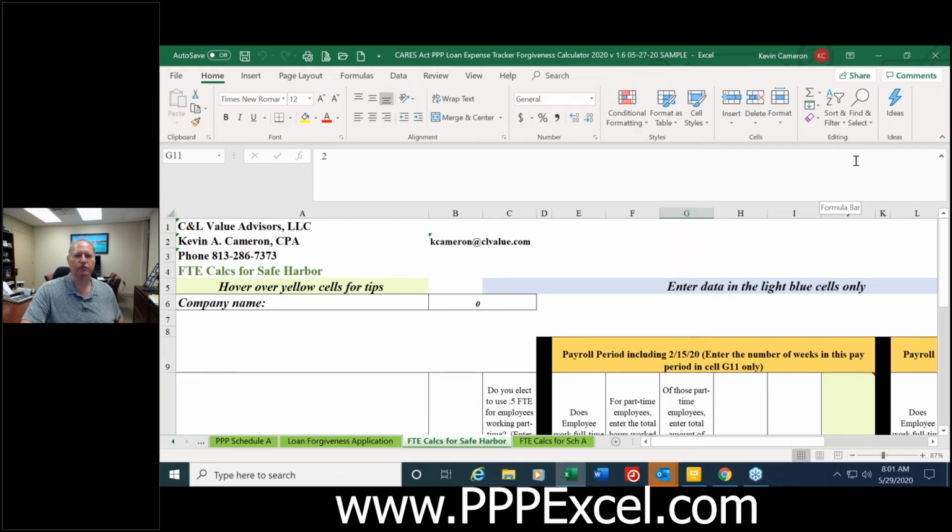We now are working on version 1.6, so make sure if you're using the Excel spreadsheet, you're using the current version, and undoubtedly there will be another version update at some point in the future as well. So keep checking back for updates with your original link for your purchase. What you see on the screen right now is one of two FTE calculator tabs we've added to the workbook.